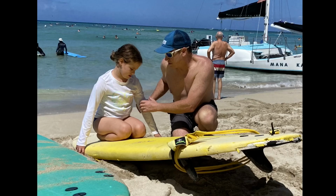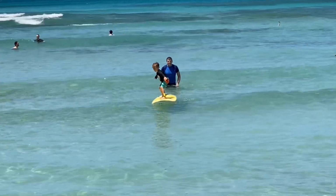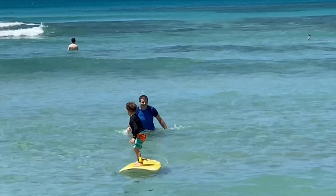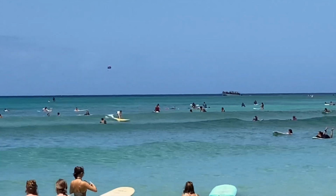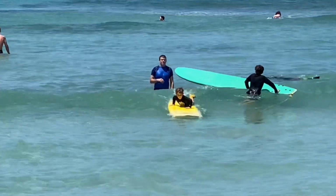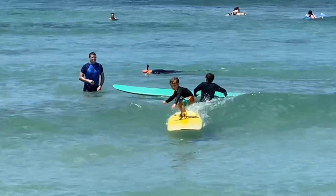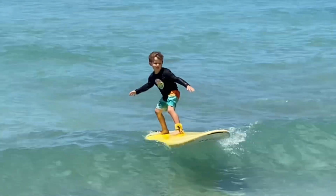Up next on our list of things to do in Oahu is to learn to surf. Even though we're from Florida, our children had never surfed before, so we wanted to take this opportunity in Hawaii for them to learn to surf. Of course, there are many places where you can take lessons. Fortunately, my husband knows how to surf, so he was able to give our kids lessons.